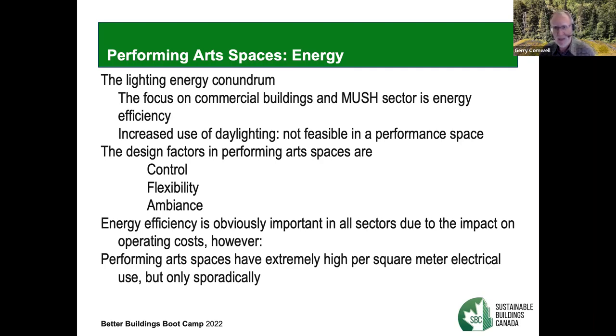Now, increased use of daylighting, which is a really good measure to use in most of the projects that we do, it's not really feasible in a performance space because you really have to have total control over the light in the space. So you can't really have a whole bunch of windows. There is an exception to that, and we'll show you some pictures of that later on in the talk.